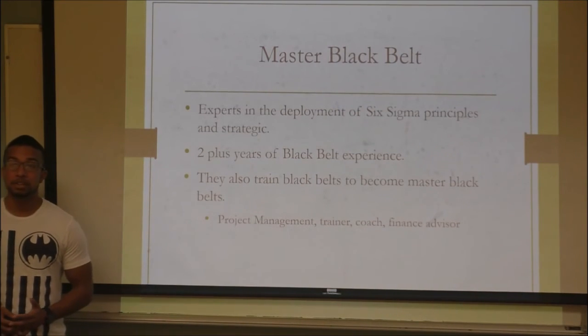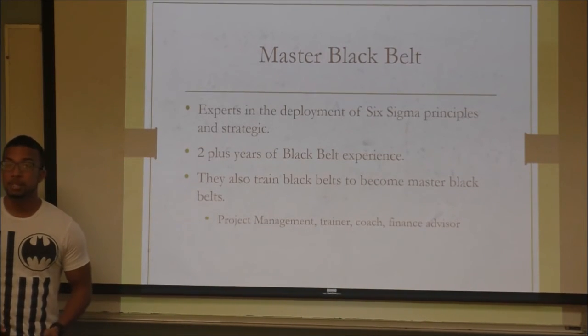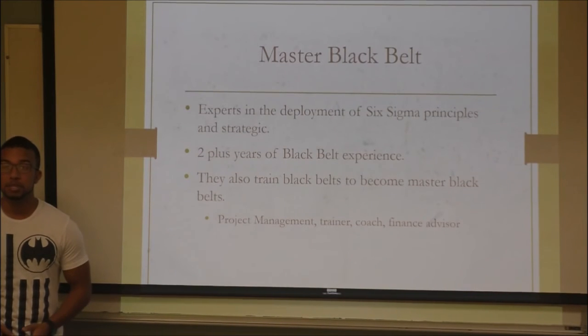Since they understand to the greatest extent how to save money, they're also able to understand how they can make the company more money by minimizing the amount of defects and reducing the amount of waste which they're acquiring.